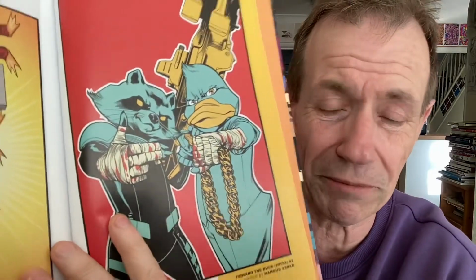Now, I must admit, I didn't get that. I wasn't really sort of into the War of the Realms. Anyway, some bonus material back. There's a lot of bonus material. There's a good 30 odd pages. You got there a lovely one there.